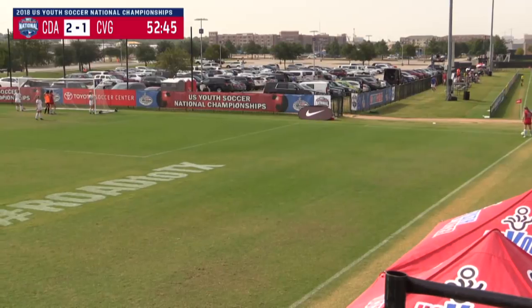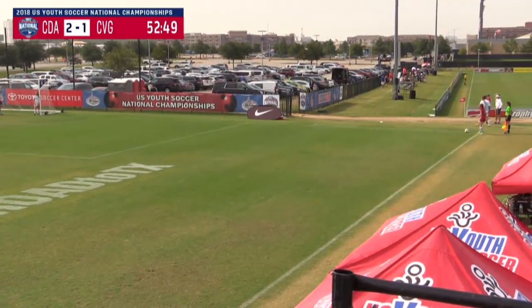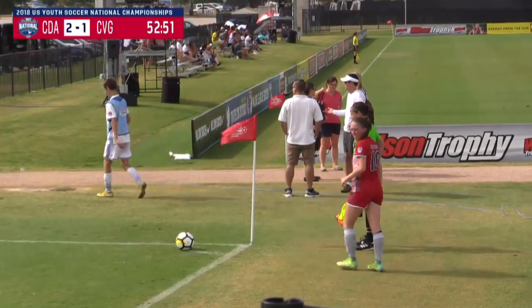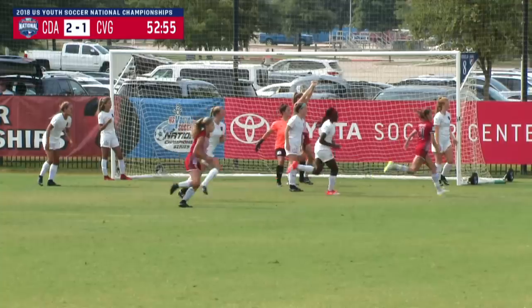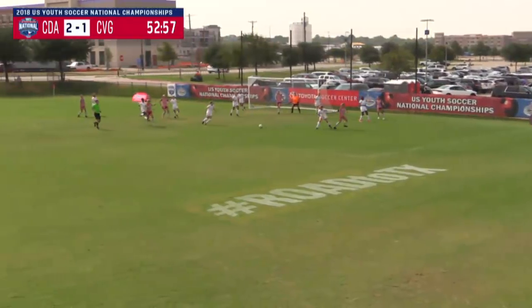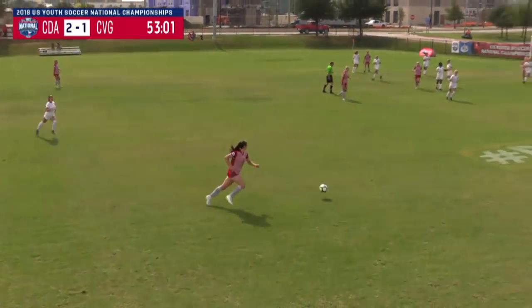Here is Emily Orr on this near corner, looking to swing this ball in. Two red shirts on the penalty spot, three at the back. Run towards the near post, and the first one's left, but it's going to be cleared only as far as Lalama.